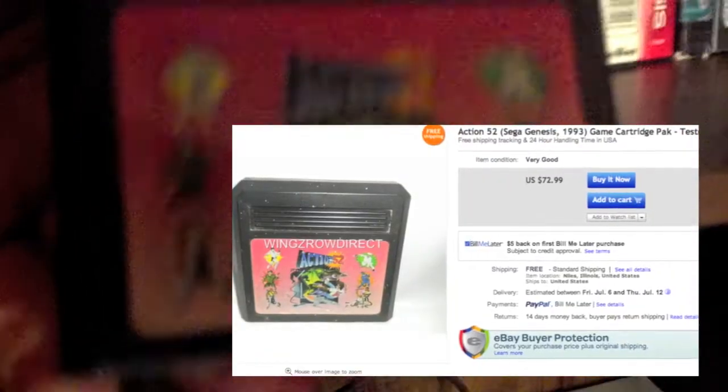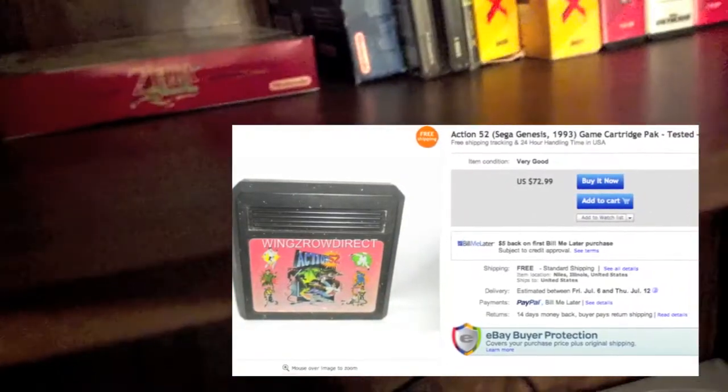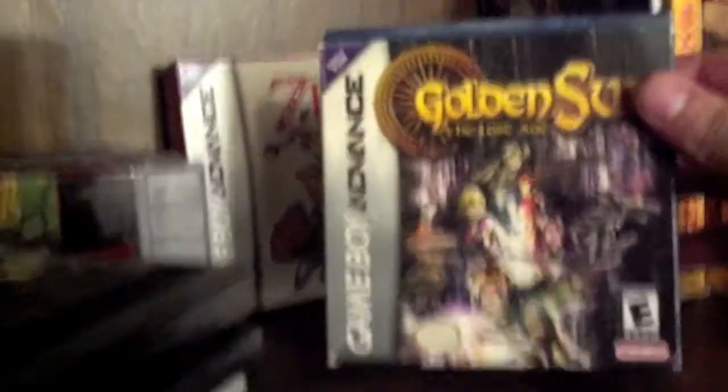Action 52. Oh my god, this infamous game. Some people call it the worst game of all time. I'm going to have to play that just to see if the reviews were deserved. Minish Cap in box. Really fun to play on my SP that I got recently. And let's see, we have Golden Sun 2, The Lost Age, in box. That should fetch a pretty penny if we decide to sell that.